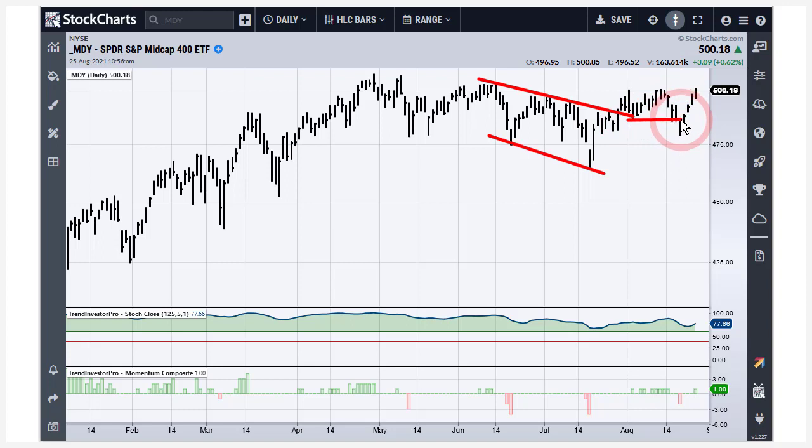August early August low. So that was kind of like a breakout and a failed breakout to me when we had that hard throwback. But now we've got this incredibly strong 4-day bounce, and we're getting above that mid-August high. So mid-caps are showing some resilience here.